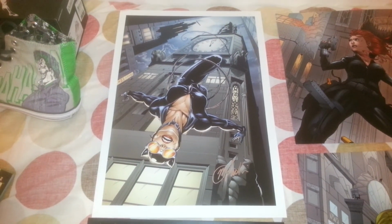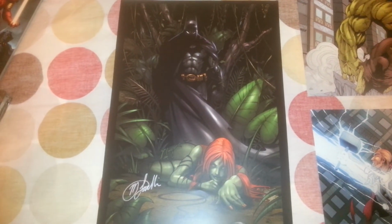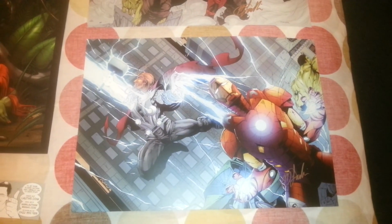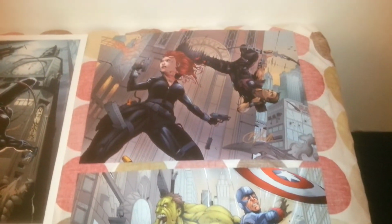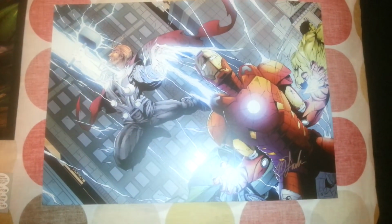We've got Catwoman. And this one's probably one of my favourites. Batman and Poison Ivy. And then I got this set of Avenger prints. They just look so amazing. I'm going to get these all framed, so I've just taken them out of the folder that I got them in, so I could show you guys, because yeah, they just look amazing prints.